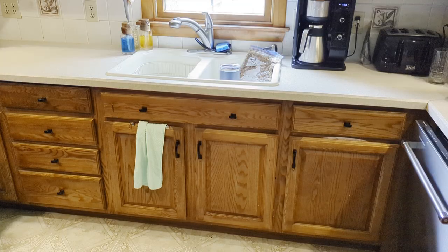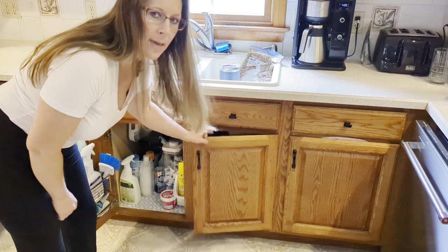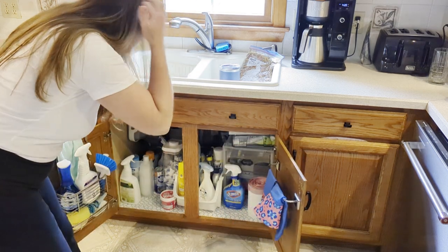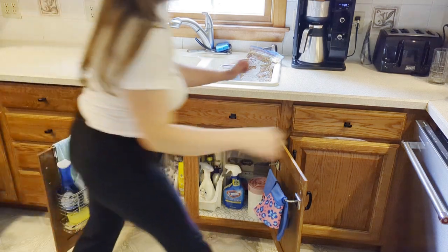I figured today we could do 15 minutes just kind of dealing with some of the kitchen stuff. Just getting rid of some of the stuff I know for sure I don't need in here. Things in the pantry, maybe a couple of other places. So let's start here. I'm gonna start under the sink and see if there's anything under here I don't need. Again, it's pretty organized, but I'm sure that there's a couple things in here I might not need.